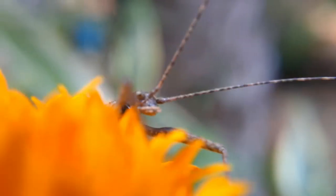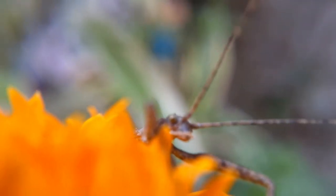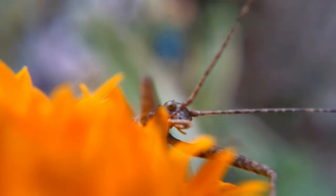Walking sticks are members of the same order as leaf insects, which are also fantastically camouflaged.